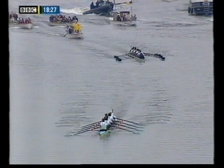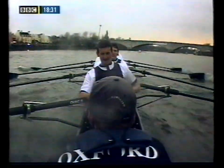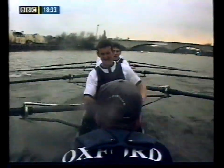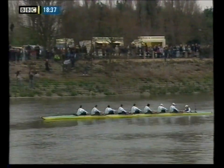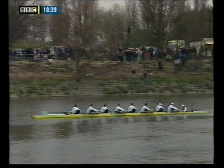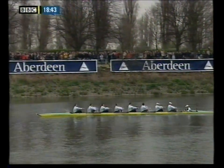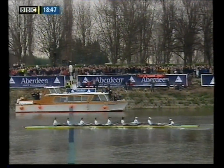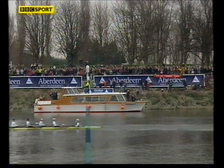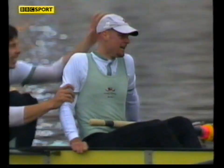It's certainly full of surprises, isn't it? It's never the same 2 years running. This is perhaps one outcome we never thought would happen. And the last few strokes will bring Cambridge home to win the 150th Boat Race and to stop Oxford's run at 2.